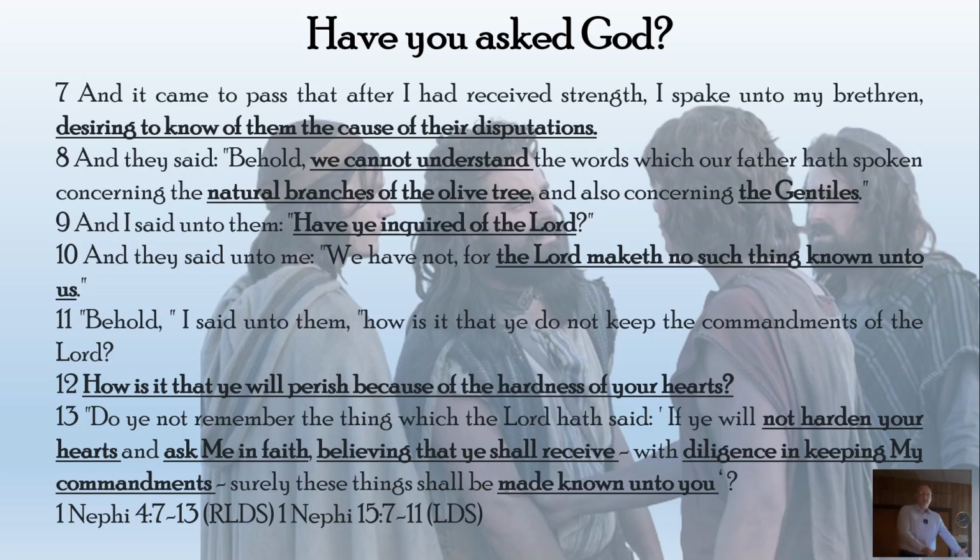I deal with it. I jump right in and I try to handle it. And so then he says, "And they said unto me, we have not, for the Lord maketh no such thing known unto us." So they basically just told him, we don't have any faith. God doesn't talk to us. But see, that's the trouble. They're not making any effort, and they're just saying, well, it's up to him if he wants to tell us. Yet God gave them a father who gave them instruction, and they didn't listen. So why would they listen to God?